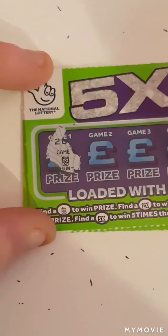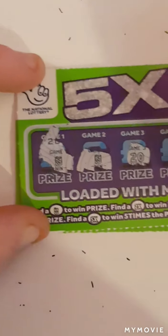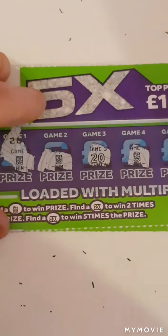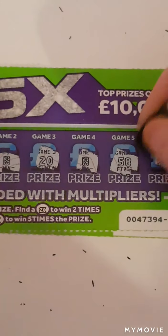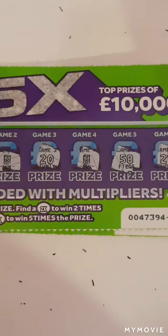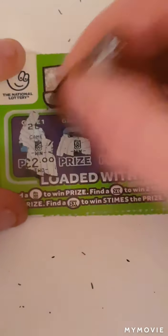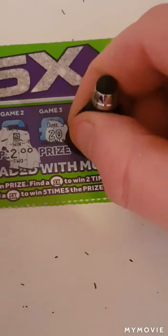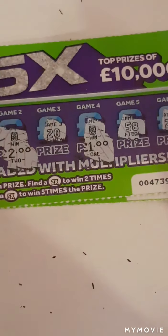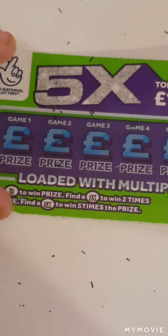Can we go back to back? Oh yes we can. And another one. So 20. And another one. And 58. And 21. So we have 3 wins on this one. So we have 2, 2, and a 1, so that makes a £5 card. So up to £6 back so far.